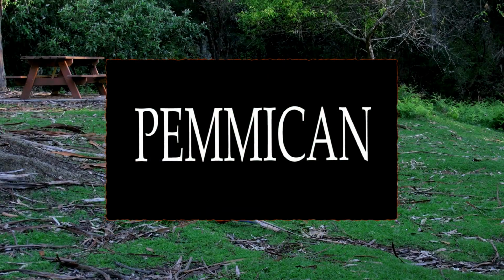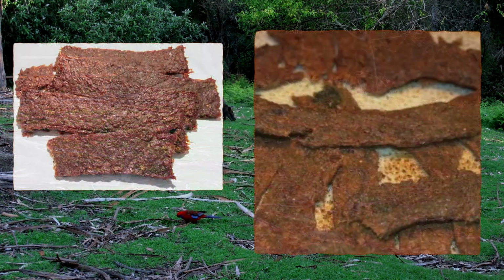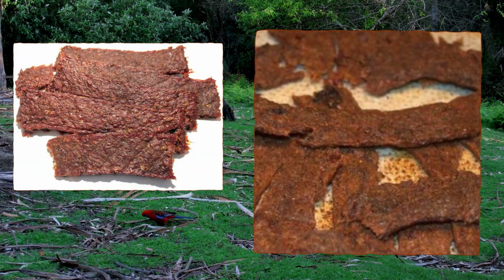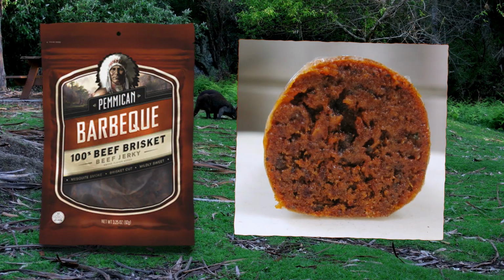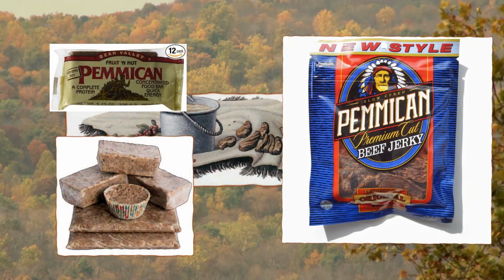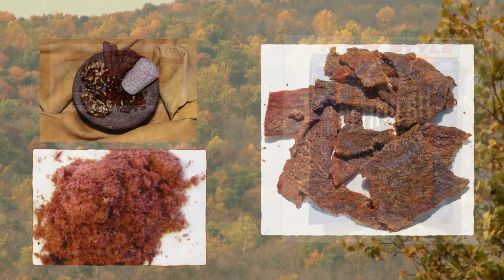Number 2, pemmican. This is an item that can be purchased or made from scratch. There are so many variations of this recipe that we wouldn't have time to discuss them all. Basically, pemmican can be made to taste similar to anything we might like within reason. It was originally invented by Native Americans as a travel food and a supplement when other foods might not have been as easily available.